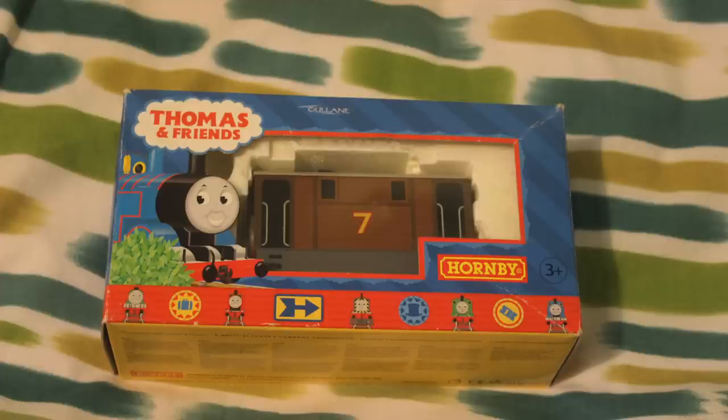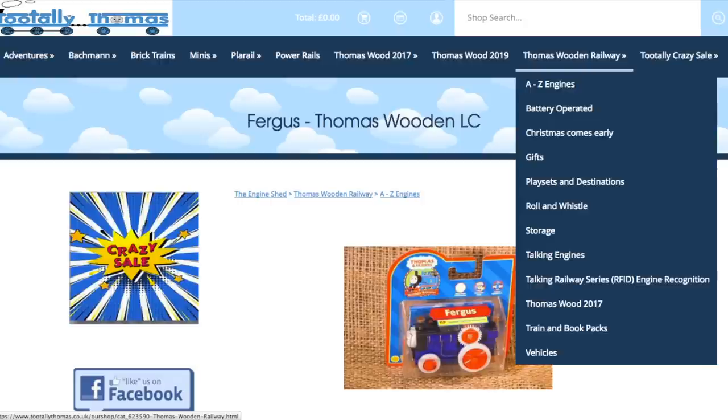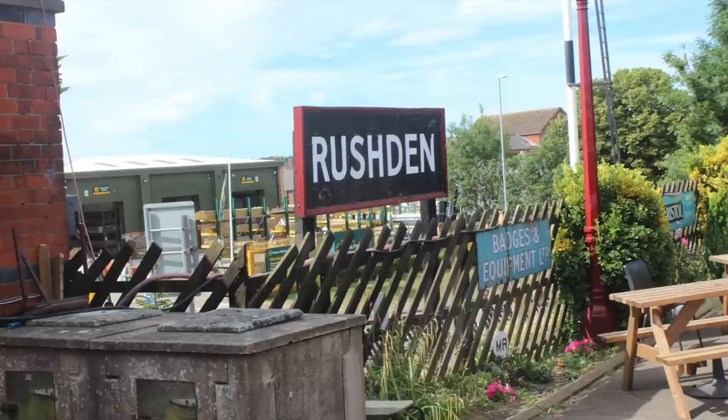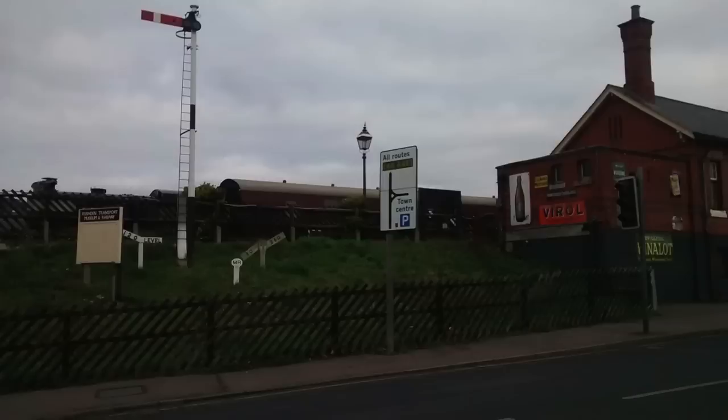So as I said, I got this from Tootally Thomas. They've got a Facebook page as well as a website, so I recommend you check out both of them. When I was in Rushden today, I also had a look at the railway station that's there. That's quite nice.